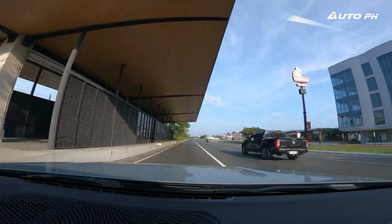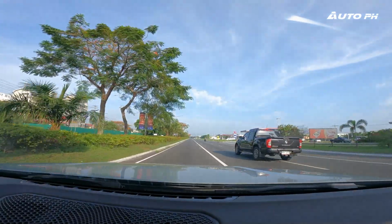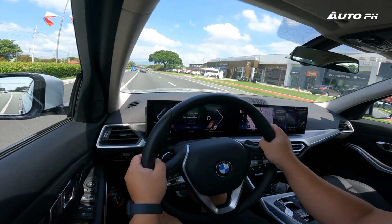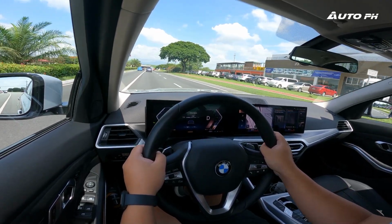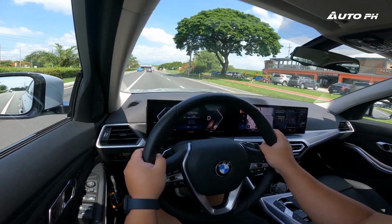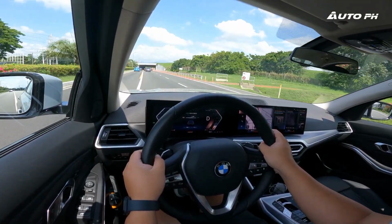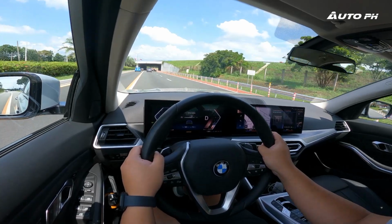Also, I'd just like to add that since we do have the sport variant here, I do wish that they gave us a different steering wheel. I forgot to mention that earlier. I do wish they gave us that M steering wheel, so we still have the same standard steering wheel. It doesn't feel as sporty as it should. It doesn't feel as sporty as the car looks when you touch it, when you feel the wheel itself, but at least the feedback again is really good.